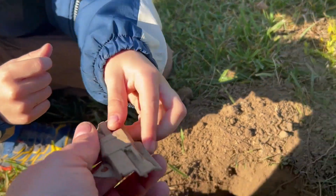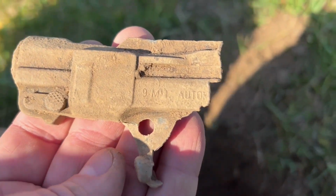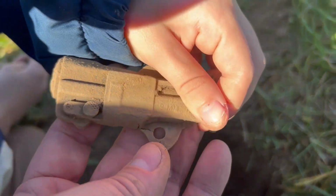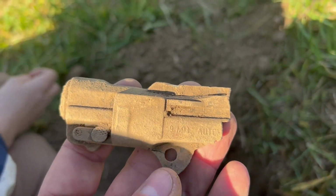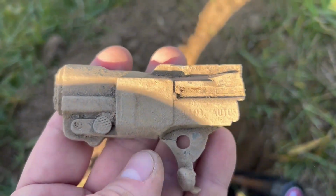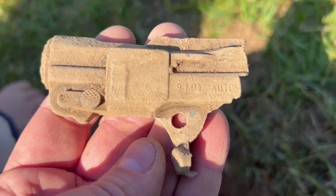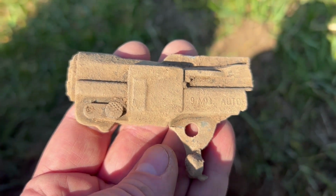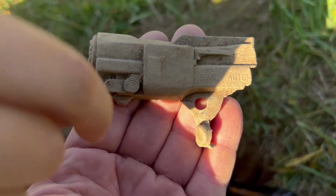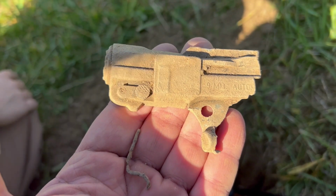What did we find? A gun. Is it a piece of a gun or something? Perhaps. Oh, yeah, 9mm. Wait, is that a real gun? I don't know. It says 9mm auto. Highly doubting it's a real gun. Probably a toy gun, but if anyone knows if this is part of a real gun, let us know. It says 9mm auto on it. Okay, cool though. Very cool find. Gun found, and also cops called. Oh, and a piece of wire. Cops called, right? Cops called, yeah.